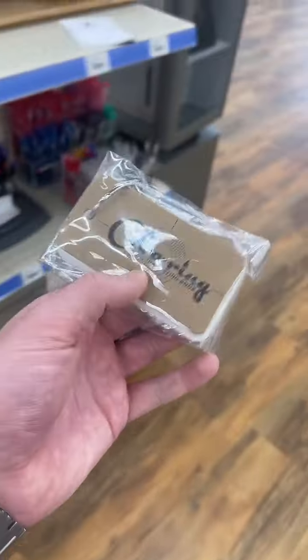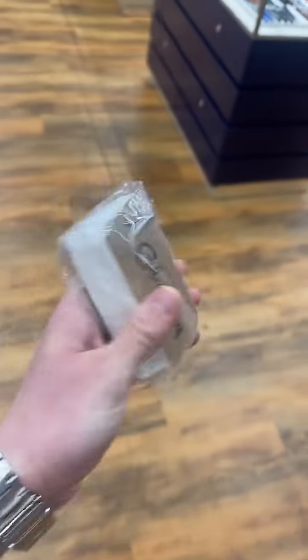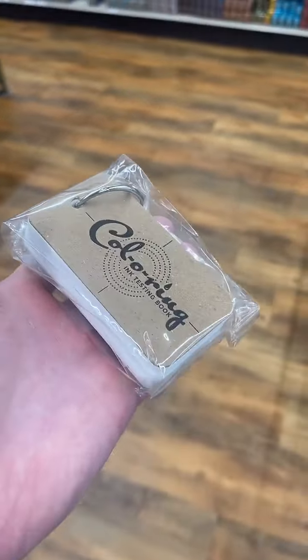Yeah, these are the color rings. So I have one open and sampled that I'll show you guys. This is a place to swatch all your inks on a little ring that you can take out and rearrange.